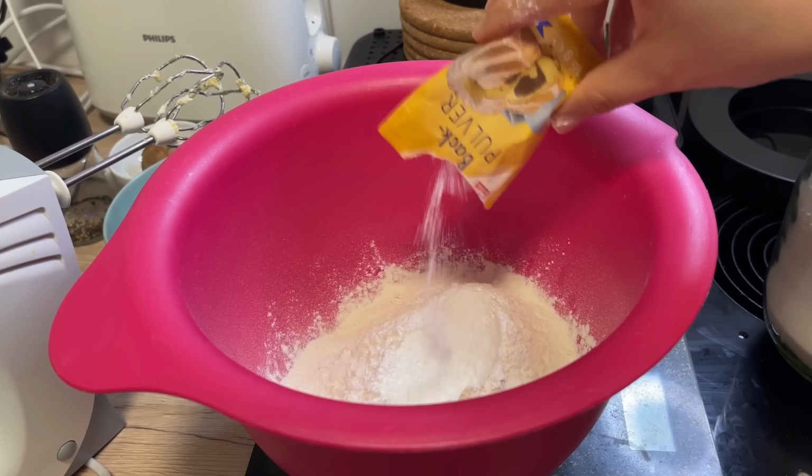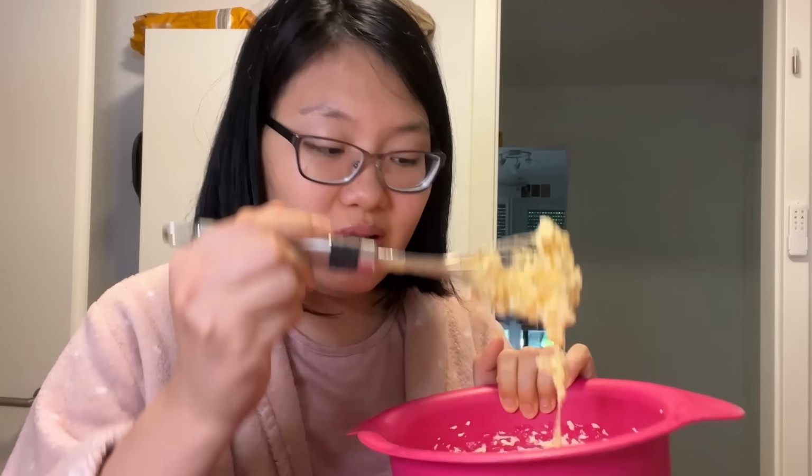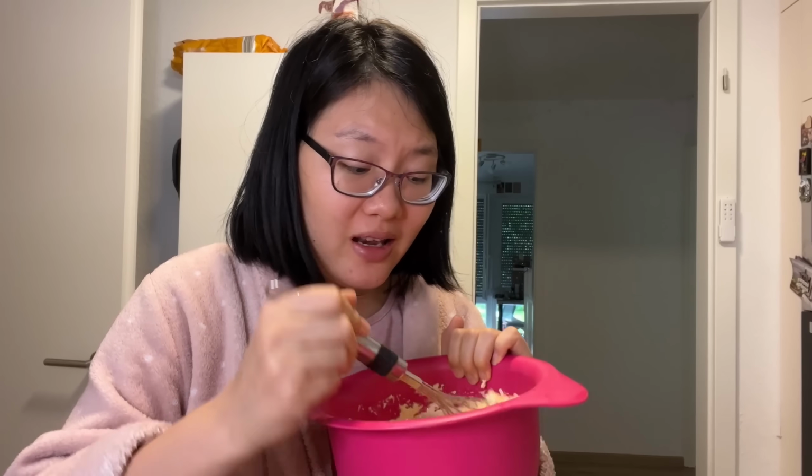The wet ingredients are finished, so now we're going to move on to the dry ingredients. We need flour, baking powder, and a bit of salt. After pouring in the flour, I just realized that this recipe is for like 10 people, like a big party. This is a 2-person household. Now I'm gonna mix the wet ingredients, which still look very weird, into the dry ingredients, and I'm just gonna pray for a miracle or something like that.